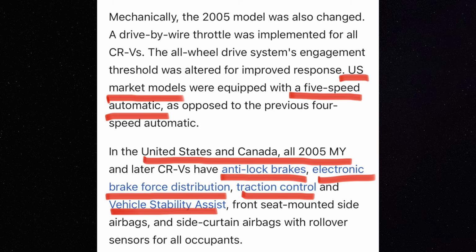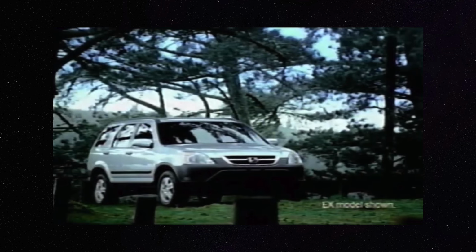Starting in 2005, all CRVs came with anti-lock brakes, traction control, and vehicle stability assist. So if I were you, I'd target the 2005 and 2006 model years if you want this generation.